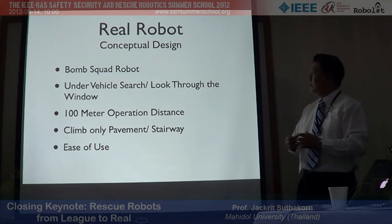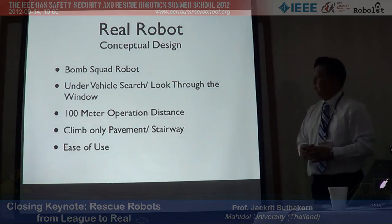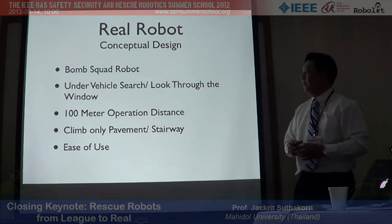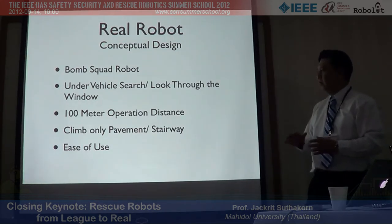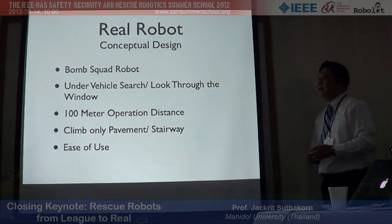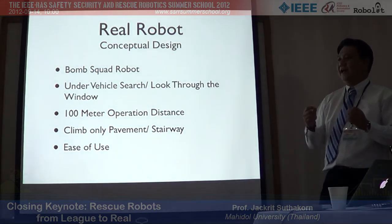What we have been working on together is that they would like robots that do under-vehicle searching and look through windows, that type of thing, not to create a bomb. We came up with a description that is supposed to work at about 100 meter operation distance, on very simple terrains like roads, climbing pavements, some stairways, and ease of use matters. Especially, the other thing is robustness.